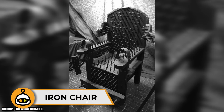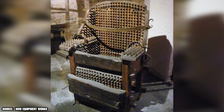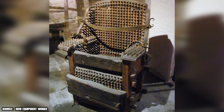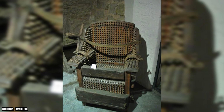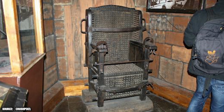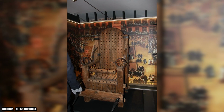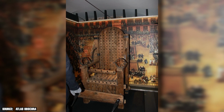Iron chair. This was allegedly a popular form of torture during the Middle Ages. It was the most horrifying version of the Iron Throne from Game of Thrones you could imagine. Victims were put in the middle of the chair. The spikes dug into their flesh as their restraints tightened. The torture could last for hours or days, and death often didn't come until they were released from the chair. Even watching it was enough to force prisoners to confess.